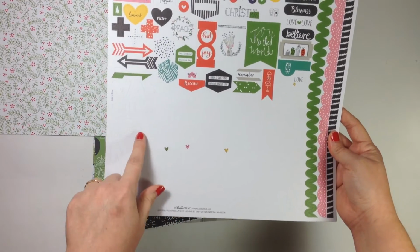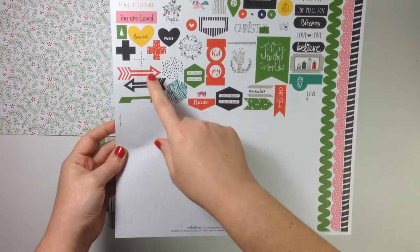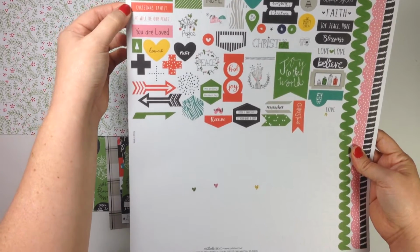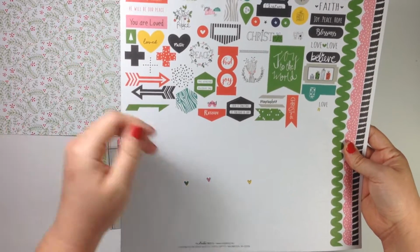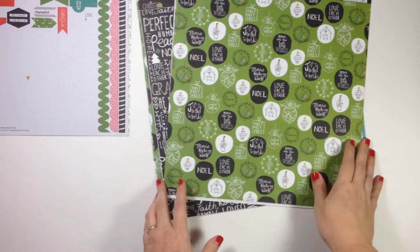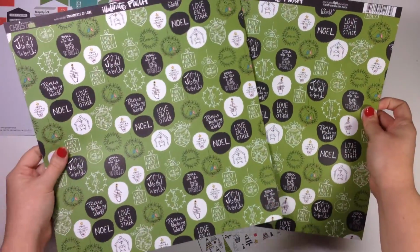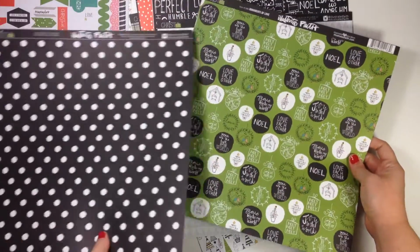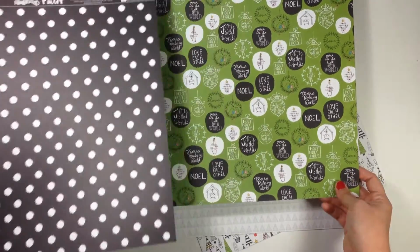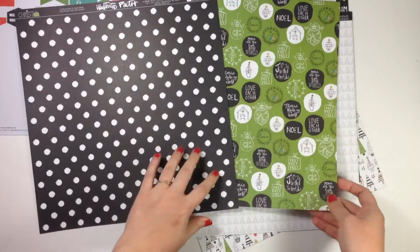It has a white alphabet down here, and then it has some border strips, some sticker tabs, arrows in different shapes and things like this. It's using the traditional green and red Christmas colors and then also some non-traditional colors like yellow and aqua, teal, and pink. I'll just show you the pattern papers quickly. One of my favorite things about the collection kit is that you get 2 of each paper. They are double-sided, so there are 12 different patterns that you get, but this way you don't have to decide between 2 patterns. If you really like them, you can have 2 of one sheet or use both sides.